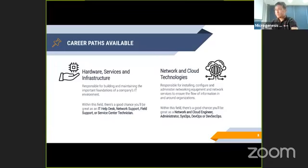Next is network and cloud technologies, which is not a new thing nowadays. Cloud technologies or cloud computing, you might have already heard about it for quite some time now. Before we called it an emerging technology, but it is not an emerging technology anymore.